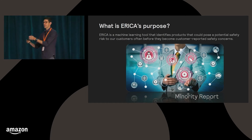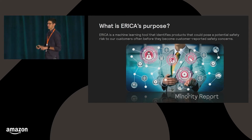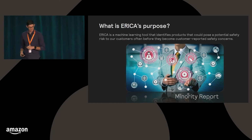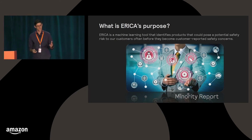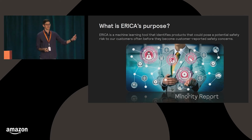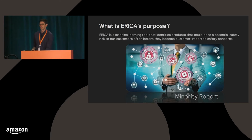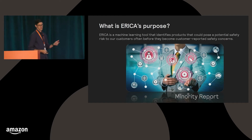And then we calculate a likelihood of something occurring on every product in the catalog in the forward 90 days. And we do this calculation every single week. And then what we do with that information is we trigger investigations, which are, again, these human SME investigations, ideally before any customer is exposed to a product which may carry some kind of risk.